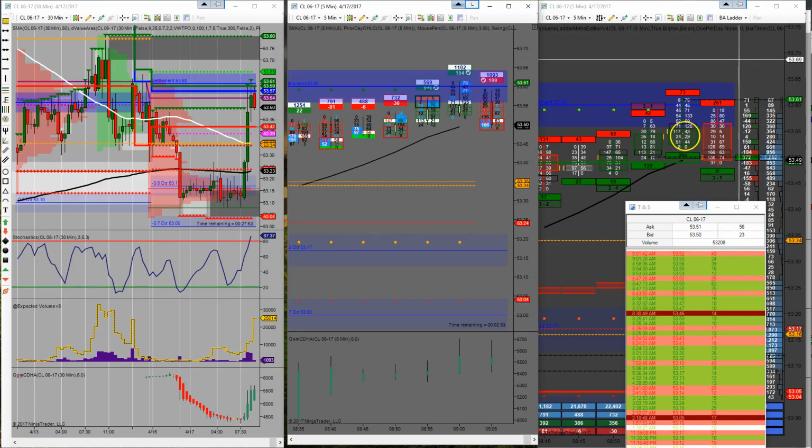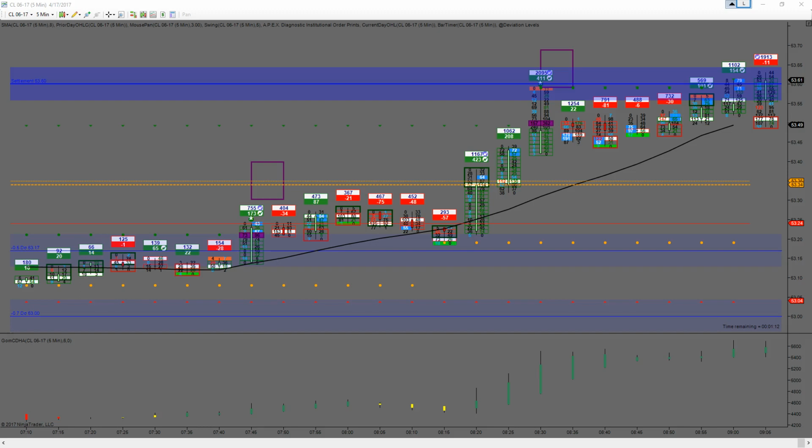Short 5 contracts, 53.60. Stop sitting at 62 for a 2 tick stop. I'll look to pull one off at 40 if we can get down there. So we got to break through this 8 moving average right now. All right. Be back shortly. Okay, stopped here. I want to watch for just a bit, as I'm possibly going to be short again. So let me watch for just a moment and get an idea.